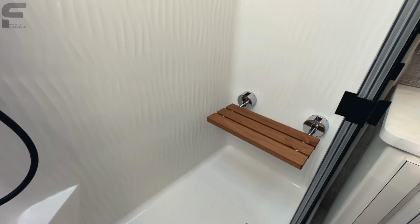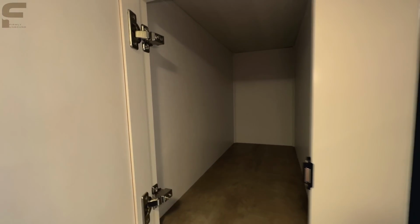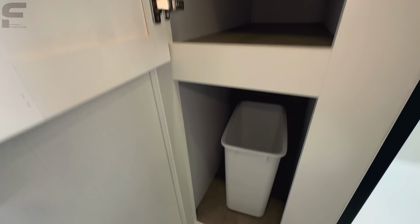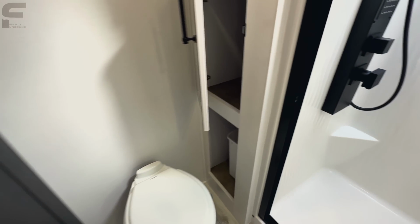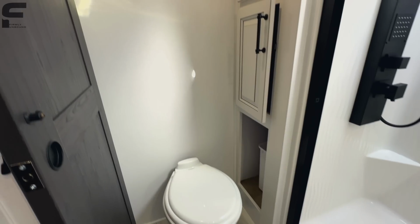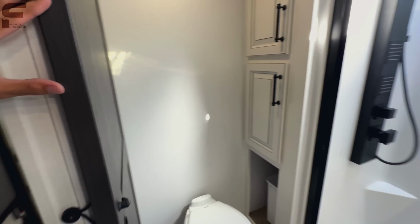You get the flip up wood bench. Love that there. You're going to have storage through here. Storage through here, again, soft close cabinets, and a spot for your trash can there. Porcelain foot flush toilet. It is nicely centered, so you have room on both sides. You have a sliding farm style door here for the bathroom as well.